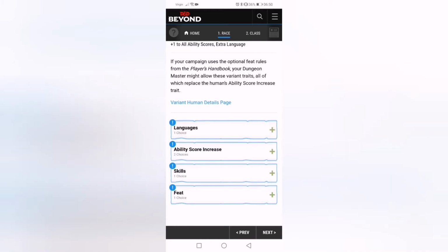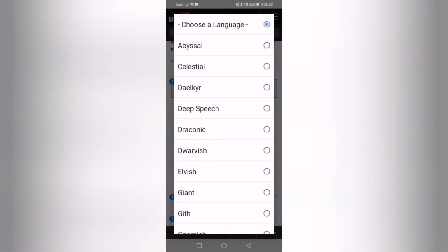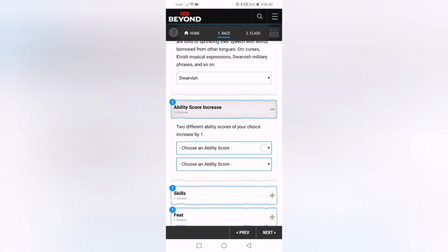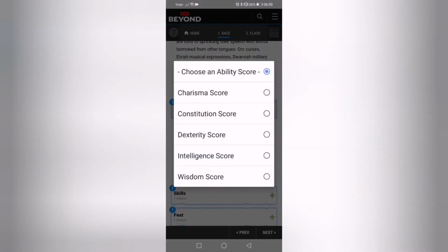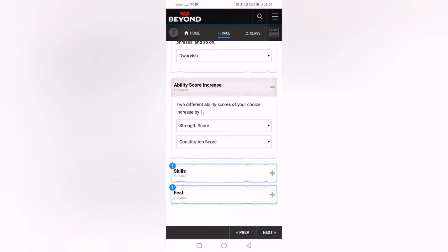So every time you see a little exclamation mark by a box, you need to click it and choose something from that list. So we're going to choose a language. We're going to say this guy can speak Dwarvish. Then you choose your ability score increase, the next box down, and you choose which thing you want to have boosted. So we'll say he's going to be quite strong, so we're going to boost his strength score, and we'll boost his constitution, so he's going to be more like a fighter, this kind of guy, with strength and constitution upgraded. And again, this one's got an exclamation, so we hit the plus, choose a skill.